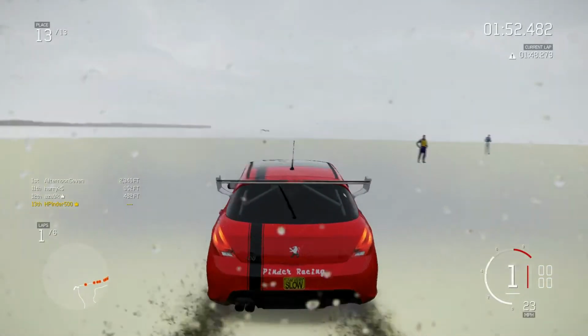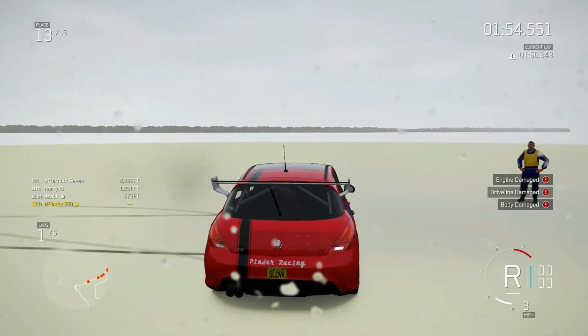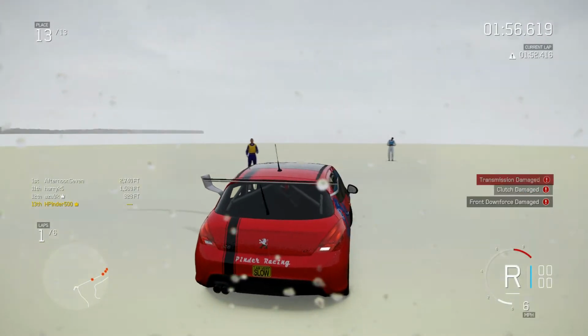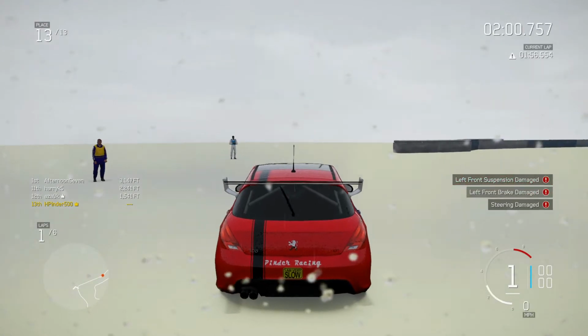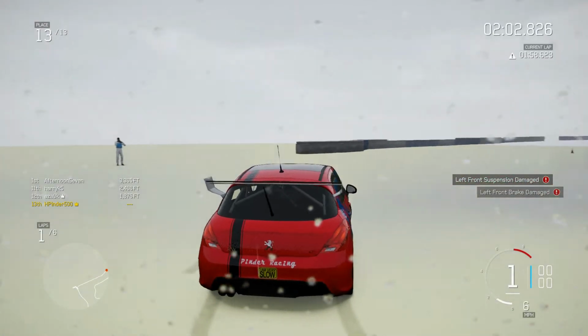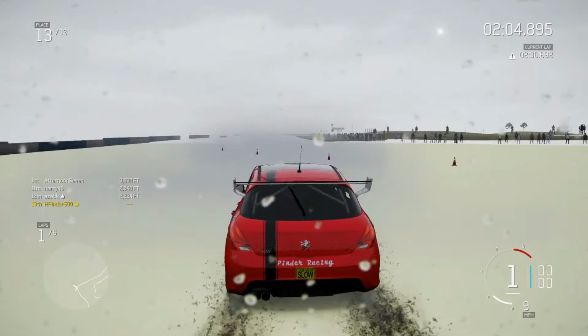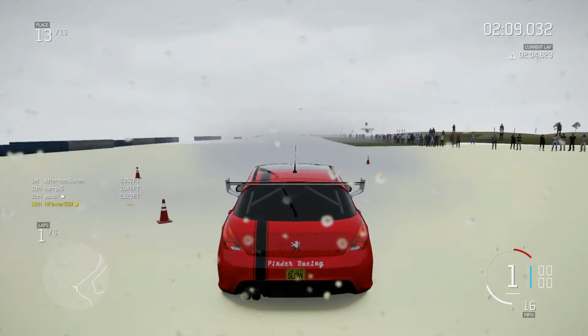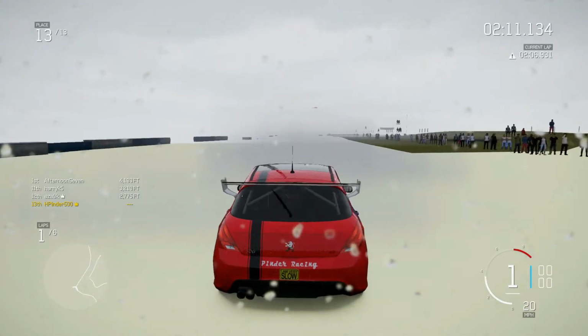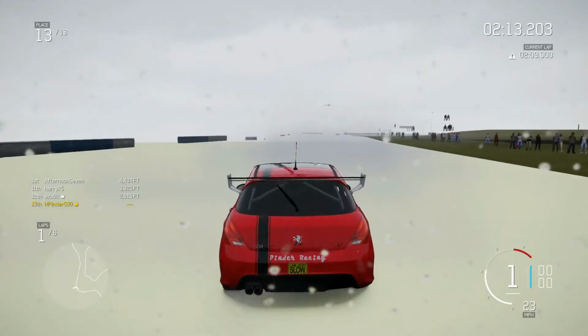And as you can see here, as I cut forwards, I hit an invisible barrier, so that was basically the end of my race here. As you can see for round 4, everything damaged. I can't even start the car really, or I can just about start the car, so it's going to be difficult to even make it to the pits for this one, because I can't even see where I'm going.